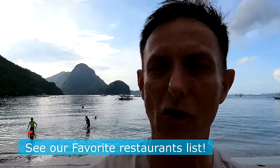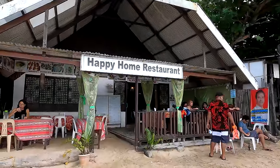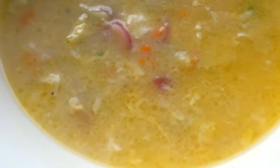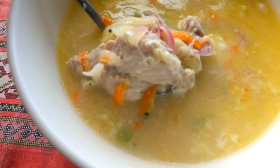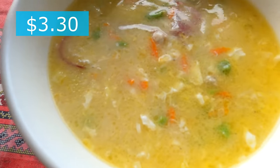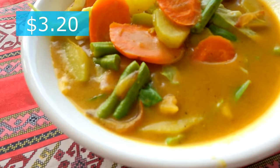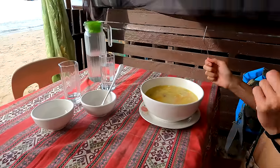So when we're in El Nido town, one of our favorite places to eat is called Happy Home. It's right in front of the beach. There it is, Happy Home. My fish soup, it's a tuna. It's 170 peso, $3.20. It's my veggie curry. Nice. You like? Yeah, I like it. Time to eat.